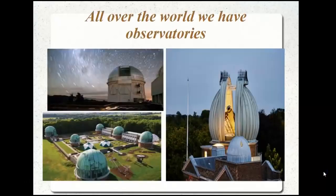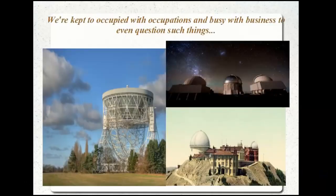And yet all over the world we have these observatories. And there are thousands of them. And we're just kept too occupied with occupations and busy with business to even question such things. Because what are they looking at? What are they doing?